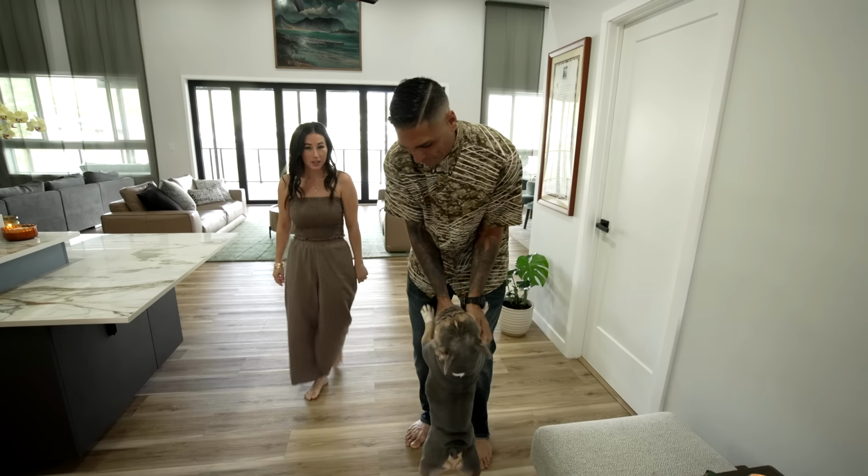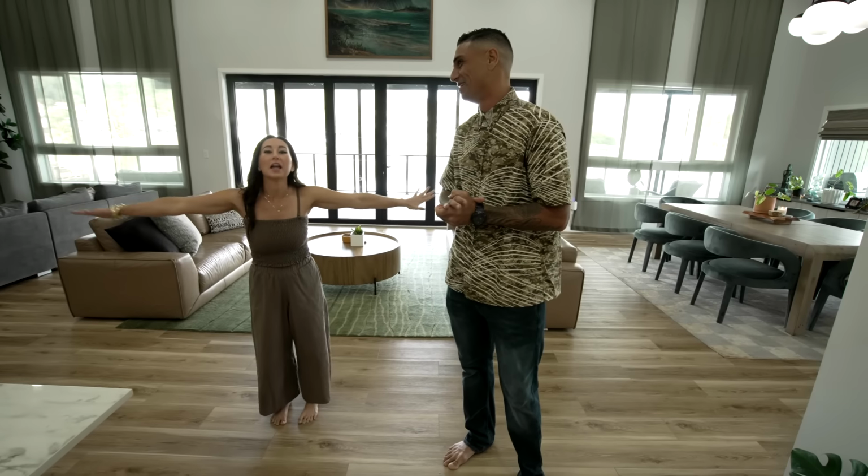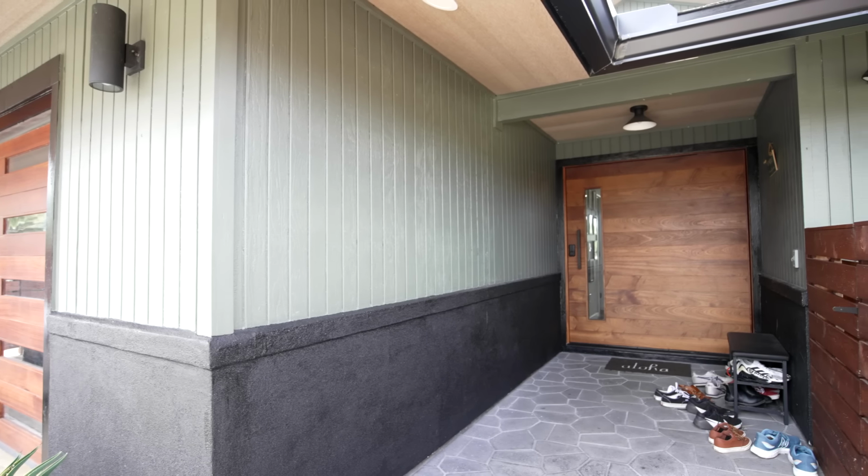You might recognize this house from season 1 of Renovation Aloha. Yes, we kept this house and it's our dream house, and we're gonna show it to you today. Can we just take a moment for the front door?